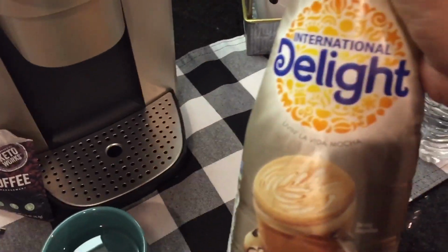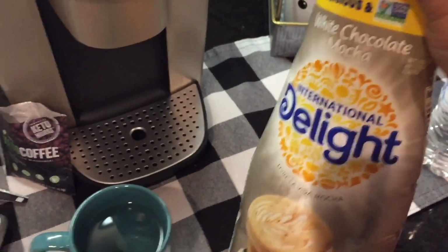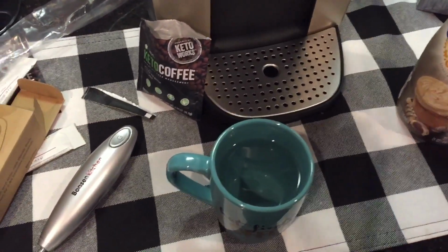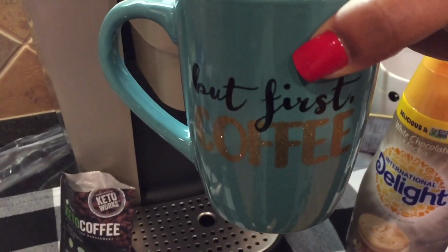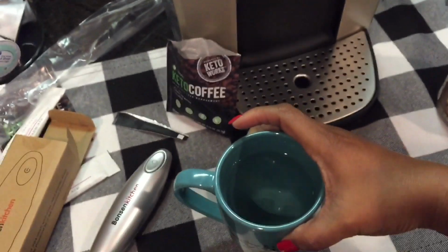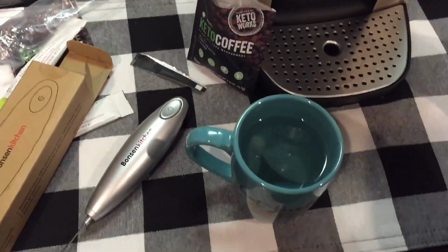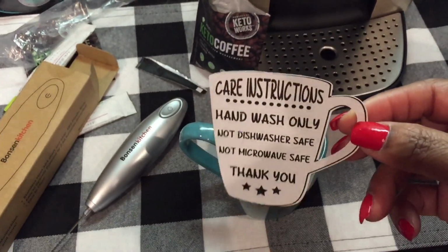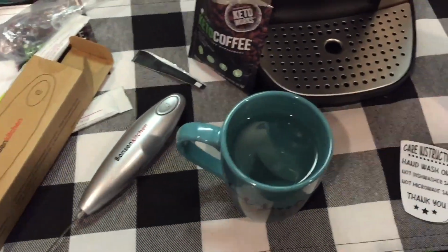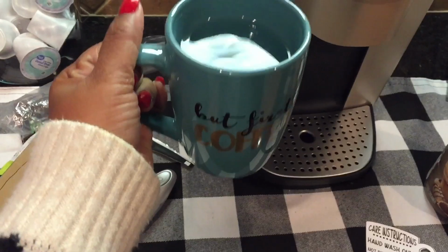And then in my keto coffee, I'm just gonna be putting some of this International Delight. And this is the white chocolate mocha. So that's what I'm gonna be putting in there. But you guys, how cute is this cup? It's so cute. It says, but first coffee. My sister actually bought it from another small business, and she was just supporting, and it came with this really cute little instructions here. So I really like it, y'all. It is so cute, love it.